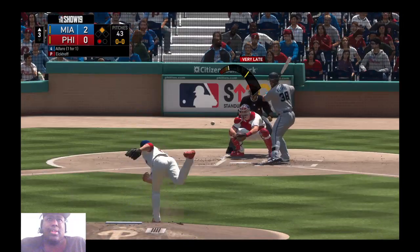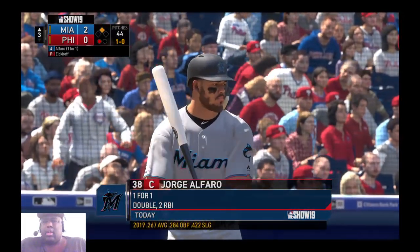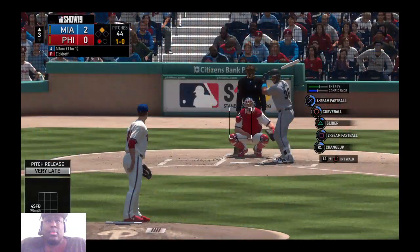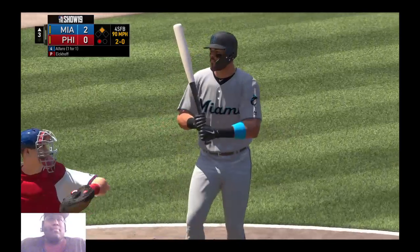Standing in now, Jorge Alfaro. As the first pitch misses to him, it's ball 1. A couple of RBIs for him already, and a chance for more here. And he watches one miss outside.